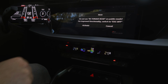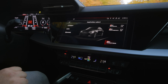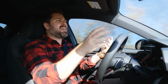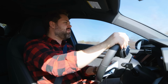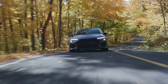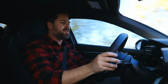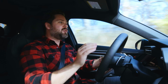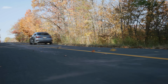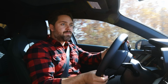See, so I select torque rear, I push that, and then I have to activate it, even though it's not meant for public roads. And it kind of does the same drift mode stuff that the Golf R does, but it's different in this. It almost feels like it's tightening the line for me, even in long sweeping corners, not corners where I want to drift. It's almost like it turns more than I requested with the steering wheel, like it's trying to initiate a drift. But it does, if you really get on it in the corner, push the rear out of the line and do a little skid.